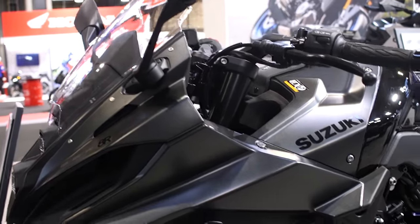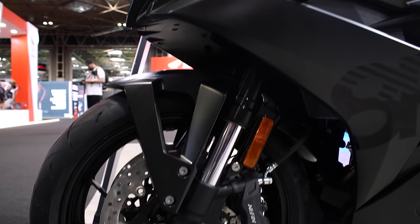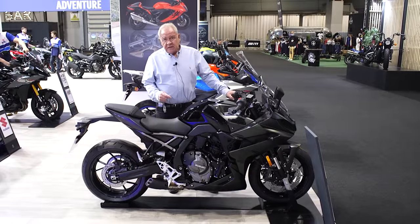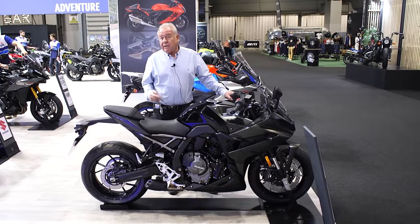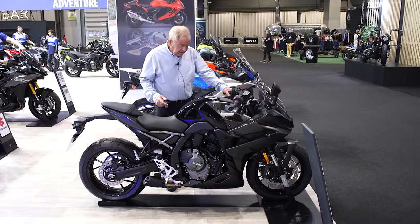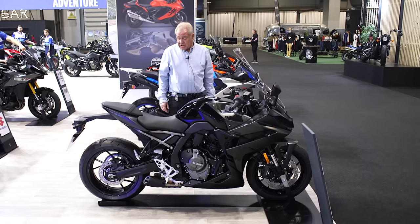It's priced competitively, in my view. About 8.8 they've just announced it is. So I think this will sell well. It's powered by the same engine, which is the 776cc parallel twin, 270 degree crank, and two balancer shafts.